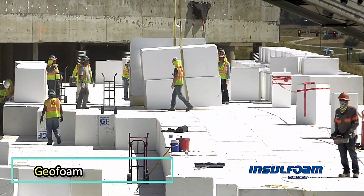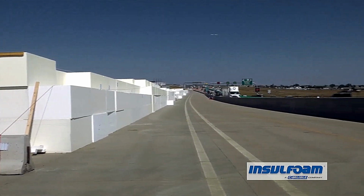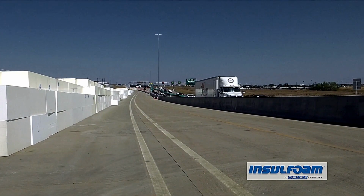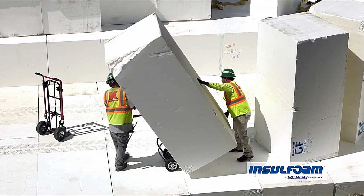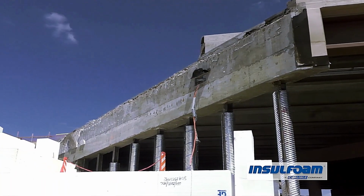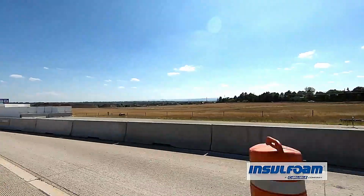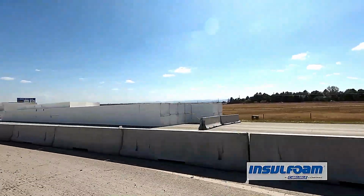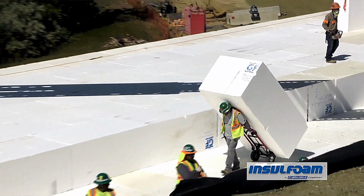Geofoam, the transforming highway repairs. Cracked and sunken roads pose significant challenges for drivers and authorities, particularly on busy highways such as Highway 36 in the US. To address these issues swiftly, engineers turned to Geofoam blocks, an innovative solution that proved highly effective. The decision to use Geofoam blocks resulted in a remarkable achievement. The repair work was completed in just 2 months.